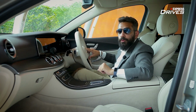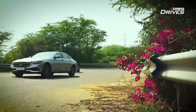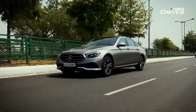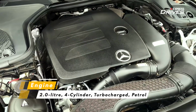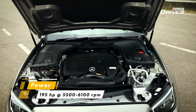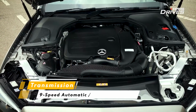Now let's get on with how this E-Class is like to drive. The one we are driving is one of the more popular versions of the lot. The E200 Petrol uses the same 2-liter turbo 4-cylinder motor as before. It churns out 195 horsepower and 320 Nm of torque. Transmission duties are carried out by the 9-speed automatic.